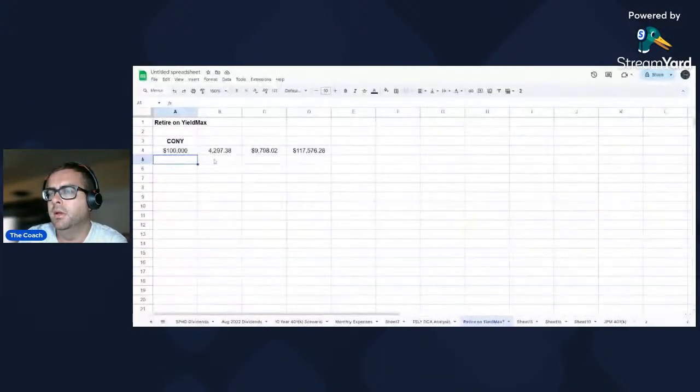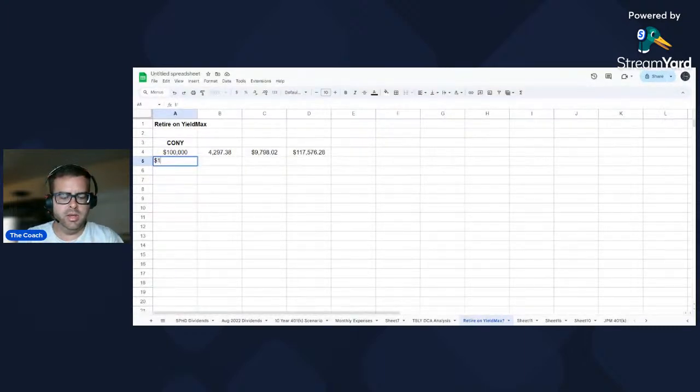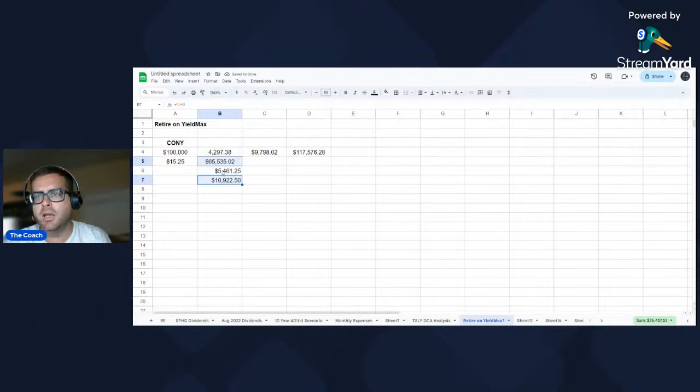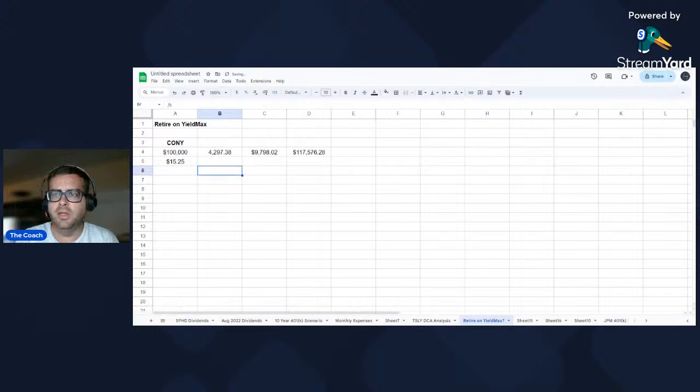Okay. So what do we say? $15.25. So it's actually paid out 15.25 per share in dividends. So if we multiply this by this, we've already made 65,000 in dividends off of our $100,000 investment. If this continues for 2 more months, if we take this divided by 12, and then for 2 more months, it would be another 10,000. So we would have made 75% of our money back. And really, we can't complain because it's actually gone up given the underlying.